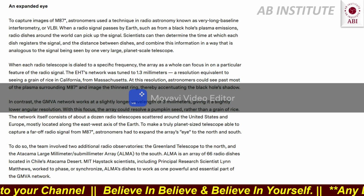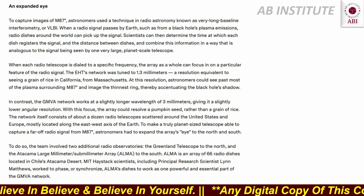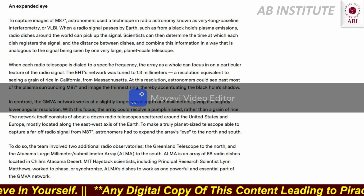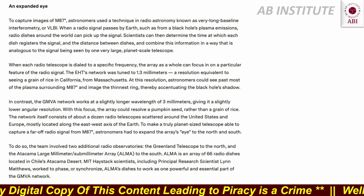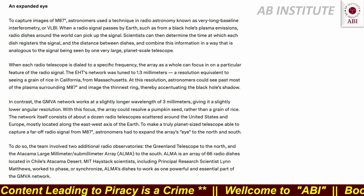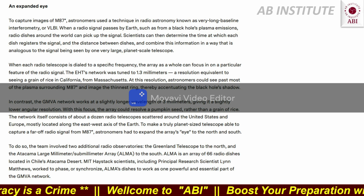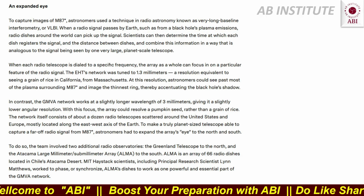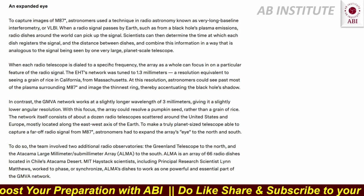The network itself consists of about a dozen radio telescopes scattered around the United States and Europe, mostly located along the east-west axis of the Earth. To make a truly planet-sized telescope able to capture a far-off radio signal from the M87 star, astronomers had to expand the array's eye to the north and south. To do so, the team involved two additional radio observatories, the Greenland Telescope to the north and the Atacama Large Millimeter/submillimeter Array, that means ALMA, to the south.